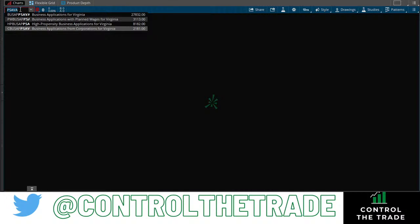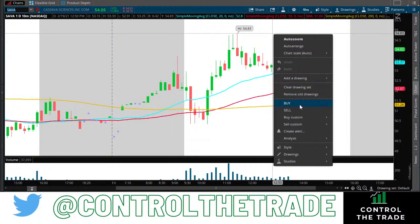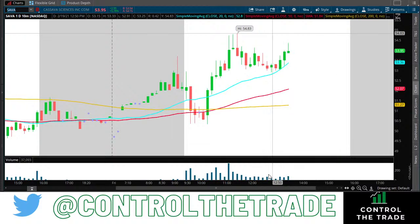SPY is trailing off a little bit. This one I've been waiting for a breakout forever. Looking good right now. Got to keep closing candles above 54, and of course the high of the day. Now what else did we have on the list for live here?